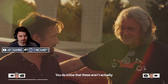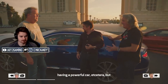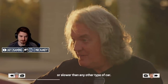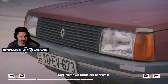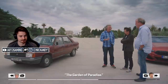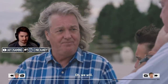You do know that these aren't actually quicker than any other type of car. What? No, in the real world. I mean, these feel great. That's why we like them. It's nice having a powerful car, etc. But in the real world, they don't go any faster or slower than any other type of car. They go faster. They don't. I'll demonstrate it to you tomorrow. Thanks for writing it on the screen three times. And I've flown Abby out to drive it. We're going to drive 50 miles to a place called the Garden of Paradise. What? So Abby gets a 2-minute head start. You won't be able to catch her. Oh, well. You won't.